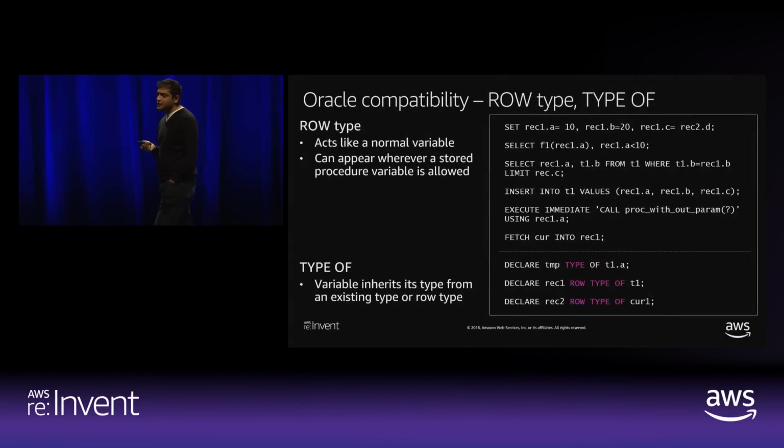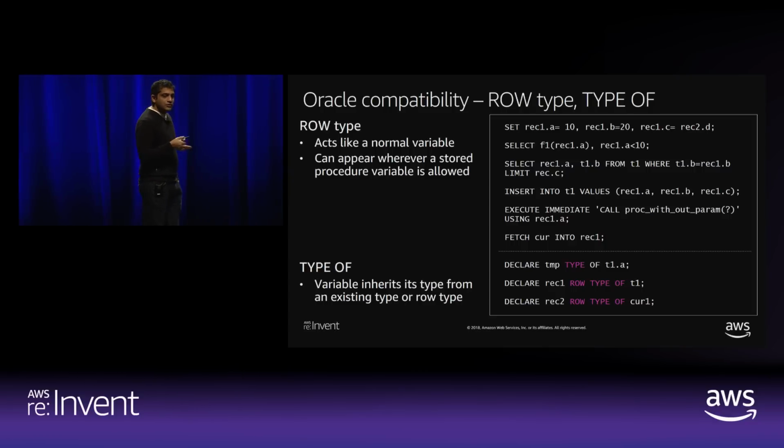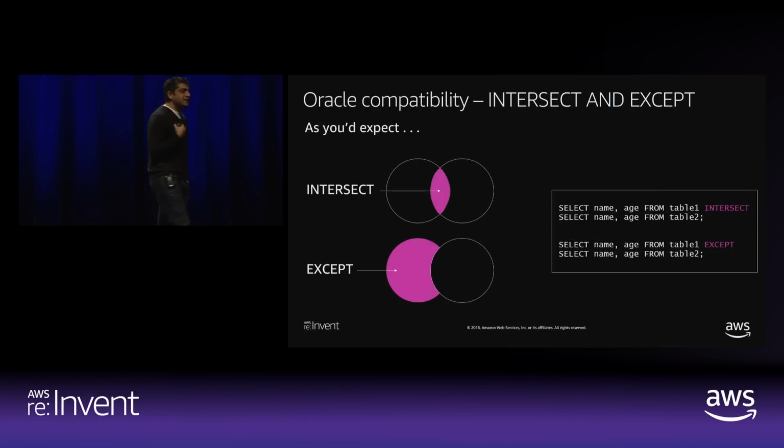They've also introduced a new data type called row, which is, think of it as a vector, right? It's basically a tuple. And you can use it anywhere that you could use a normal variable, anywhere where a stored procedure variable would show up. And they've also been adding functions. Some of these may seem small, but they're again important if you're moving off of Oracle and onto an open source engine, right? So this example is for intersect and difference. It does what you'd expect. The syntax is pretty straightforward.